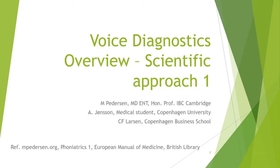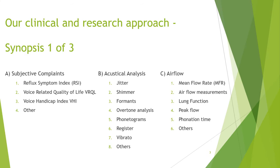This is an overview of following videos, of which are meant to be a tutorial. We have taken PowerPoints and papers from our homepage with examples for use. The synopsis will be divided into 3 parts, focusing on 1. Traditional measurements, 2. Vocal fold movements, and 3. Laryngopharyngeal reflux score. These areas covered within traditional measurements are subjective complaints, acoustical analysis, and airflow.